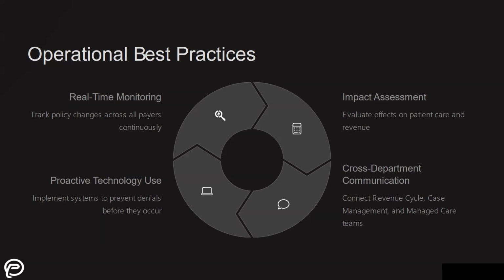Clinical operations plays a role here. I want to just touch on this, that strong partnership extends to the clinical teams to identify policy-sensitive procedures early in the patient's journey. Very, very important. Help prevent any surprises post-discharge, such as retroactive denials or unexpected bundling.